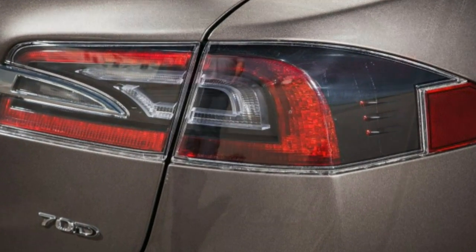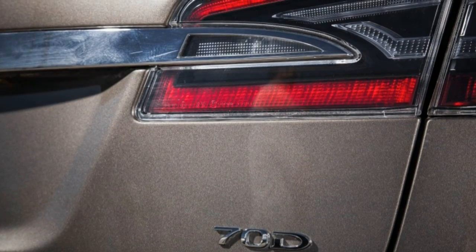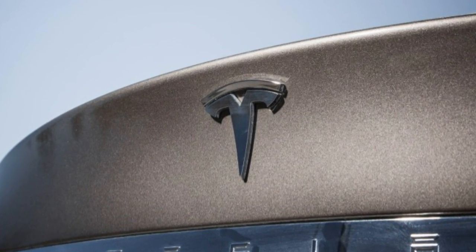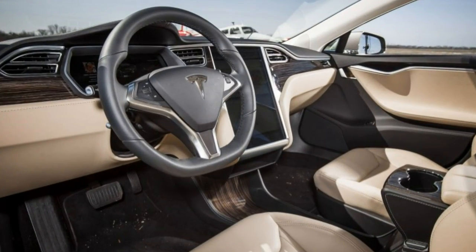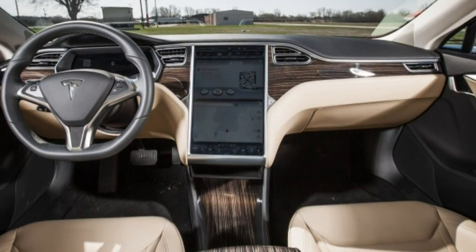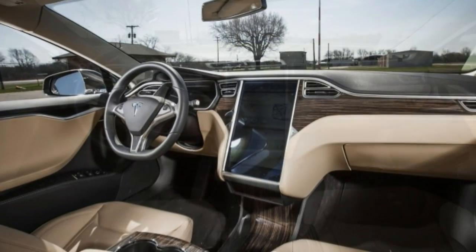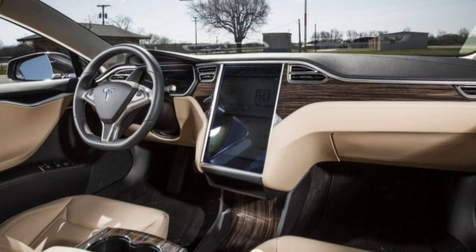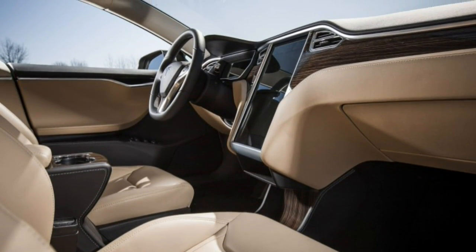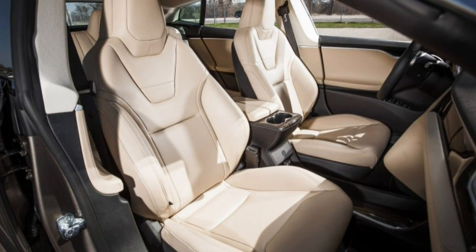This 70D has mostly aluminum body and chassis construction, a battery pack built into the floor, comfortable seating for 5, or up to 7 with the optional jump seats, and attractive interior and exterior design. The huge 17-inch touchscreen providing navigation, entertainment, and car information and control functionality still smiles congenially from the center of the dash. The big news here is a pair of 257 horsepower Teslas before the transmission rating.